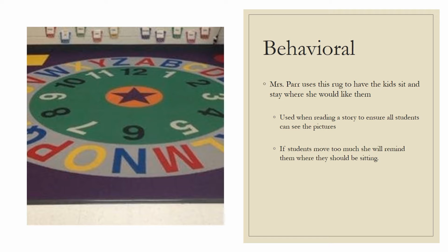She uses this to keep the students well behaved and sitting where they should be, to help ensure that all students can see a picture in the book or all students can see the board when teaching them an activity. If students start moving around too much, she will kindly remind them where they are supposed to be sitting on the rug.